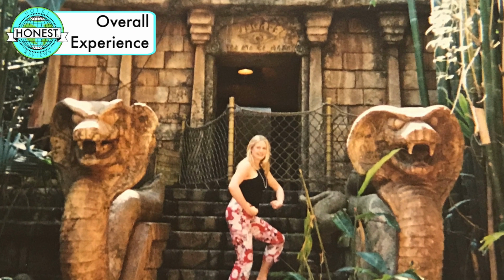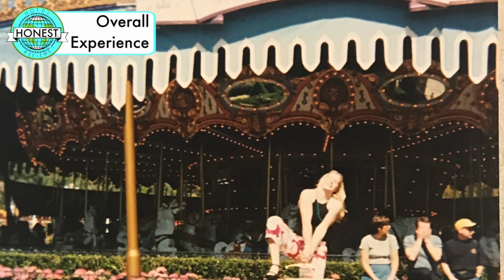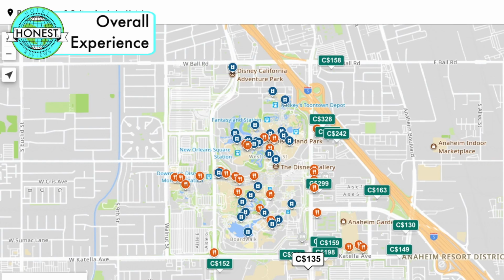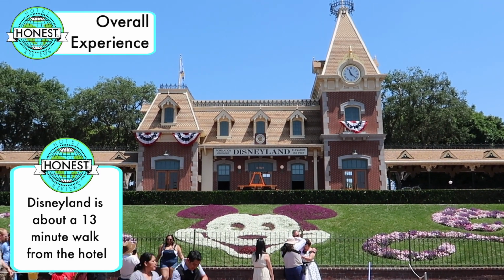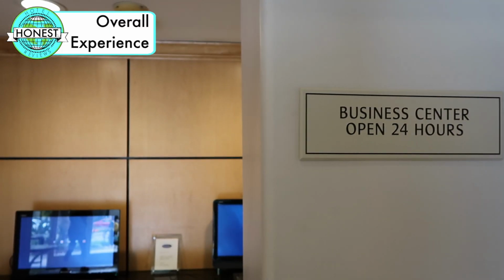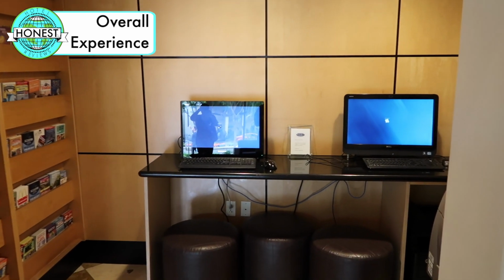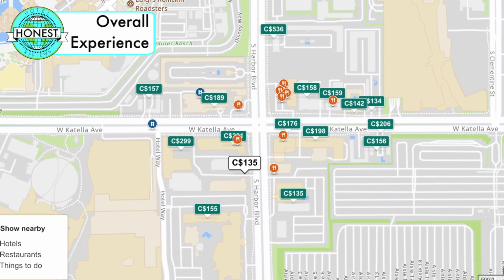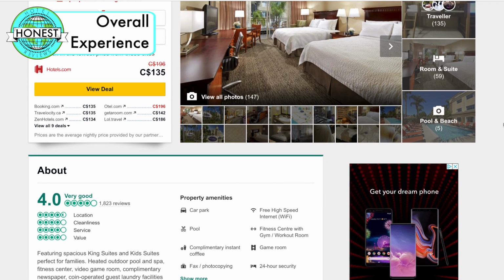My first experience staying at the Portofino Inn Suites was about 20 years ago when I was a teen. I remember really liking the resort for how clean and comfortable it was, and of course, because it was a quick walk to Disneyland. Fast forward to more recent history, I was always surprised at how reasonable the cost was when I was pricing out vacations, given the awesome experience I'd had, and because its current rating on TripAdvisor is 4 out of 5. So we decided to stay and review this hotel.